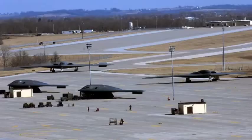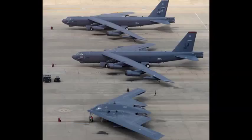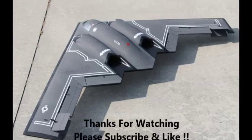The B-2A made its combat debut over Kosovo in 1999, employing the Joint Direct Attack Munition and other weapons to great effect. Although the USAF's B-2 force is garrisoned at Whiteman Air Force Base, Missouri, the service has ambitious plans to operate the aircraft temporarily from forward bases like Guam and Diego Garcia.